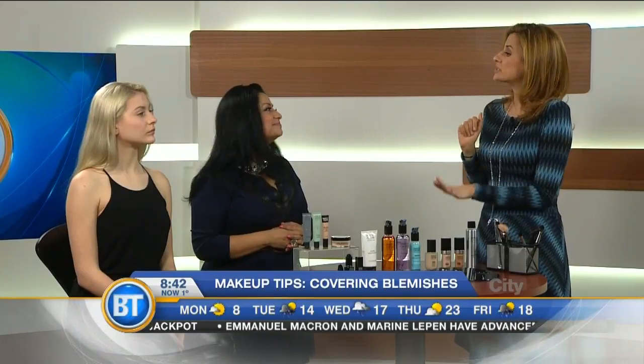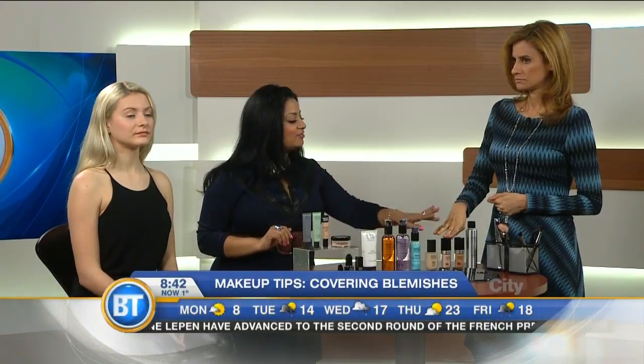We're talking about using the right foundation now once you've prepped the problem area. Exactly. So they have different foundations: you have more coverage and a light coverage. What I did on her is I applied the light coverage around the no-problem areas, and where I needed to hide a bit more, I applied the HD foundation from Makeup Forever.